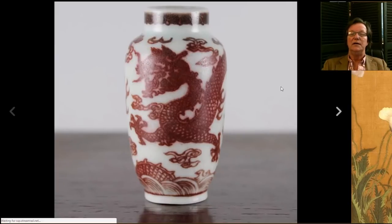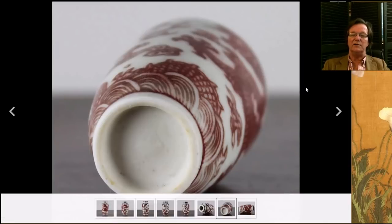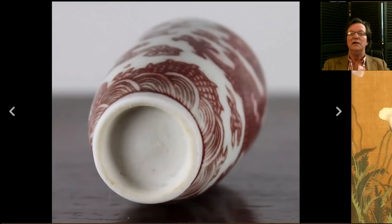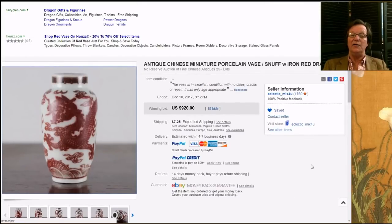And our friends down in the Carolinas had this really pretty underglazed iron red dragon snuff bottle. This is a really nice quality bottle from what I can see of it. And a good wave pattern. There isn't any copper burning through and green, creating green areas. The bottom of it, the biscuit on it, looked nice and white and smooth. And it did very well. It brought $920. But I don't think anybody overpaid for it. I think that was a perfectly good buy. I think it was a nice buy.